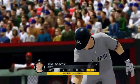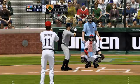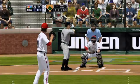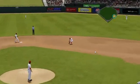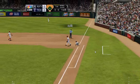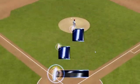Gardner at the plate. He's the game's first batter, and we're ready to get things started. Number 11, Brett Gardner. There's a swing, and that one's hit on the ground. Number 3, one away. Now we'll take a quick look at the Rangers, see where they are positionally.